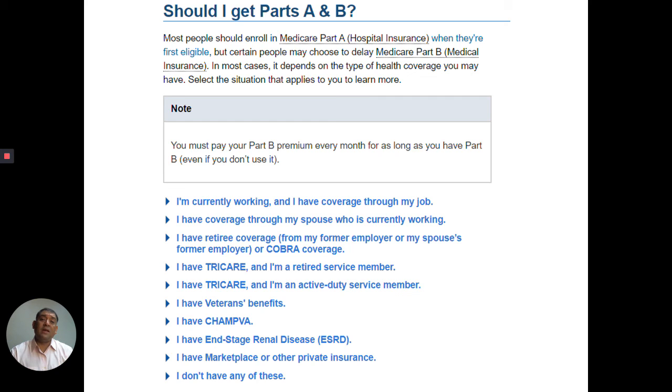That's what Medicare's saying. Should I get Part A and Part B? And they're telling you, think about it. Look at the third bullet. I have retiree coverage from my former employer or my spouse's former employer, or otherwise known as COBRA coverage. So if that's you, you need to decide if you want to get Part A and B. I have TRICARE and I'm a retired service member. If that is you, you may not want to pay for Part B. I have veteran benefits. I have CHAMPVA.